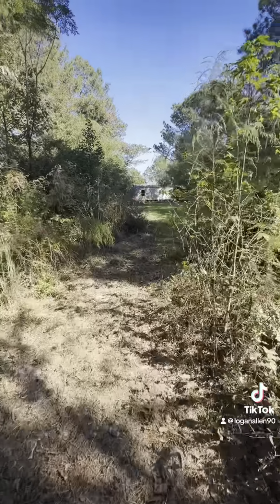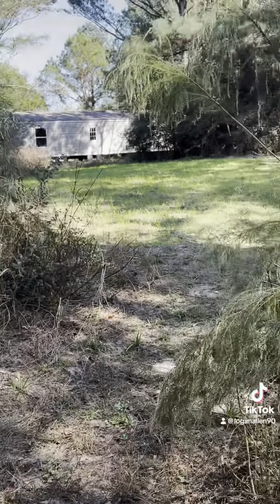And there she is, the backside of the trailer. Looking clean.